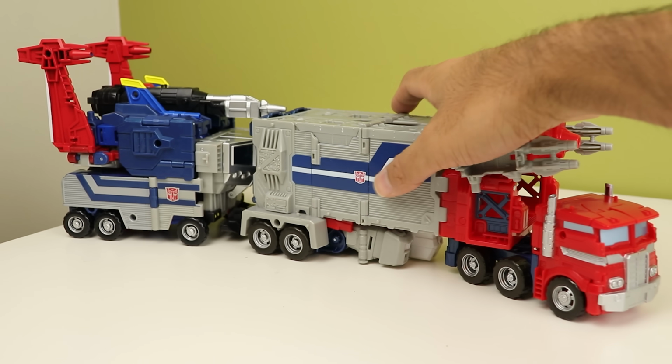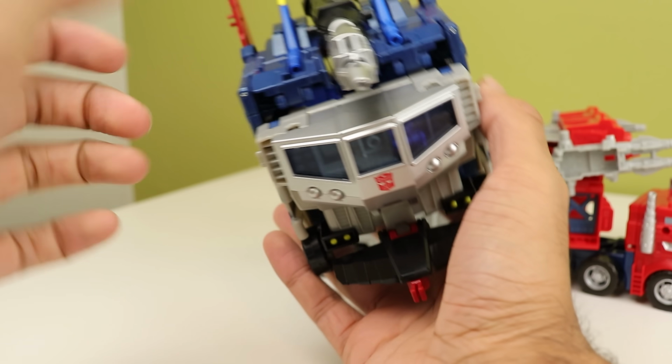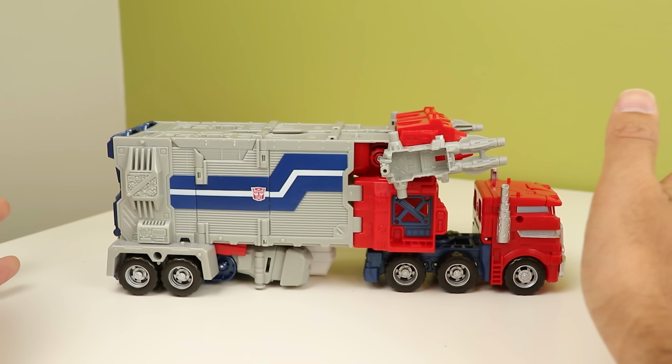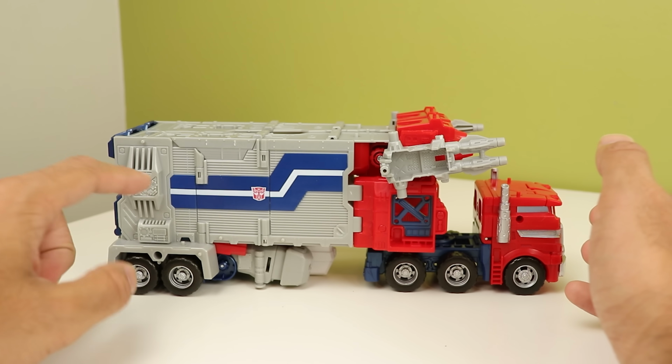All right, robot mode time. We're gonna start with Powermaster Optimus Prime or Ginrai because I need to mentally prepare for this one. So if you transform Magnus, this is pretty similar. There are quite a few differences between Magnus and this guy. Lots of different retooling. Like this back section is completely different, except for how these work.